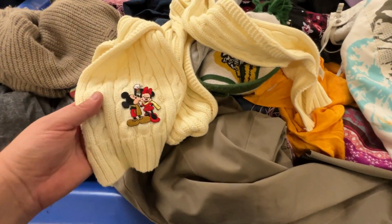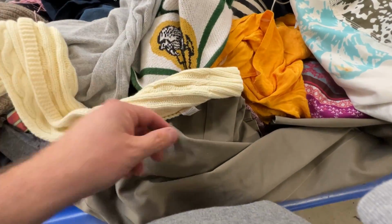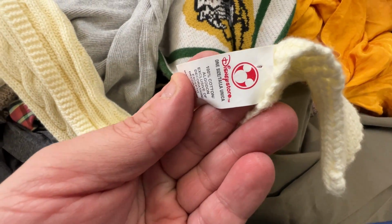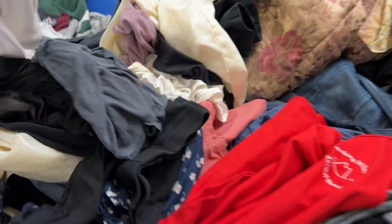This is one of my favorite finds of the day. This is a Mickey and Minnie Mouse scarf. I wasn't 100% sure if somebody had made this or not, but then I saw the Disney store tag. Somebody has this on eBay right now for like $7 plus $6 shipping. It isn't going to cost $6 to ship that, so I should get about $8 to $10 on that plus shipping. It's a good time of year to pick up winter stuff, and it could very well sell as a Christmas present before Christmas.